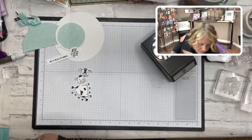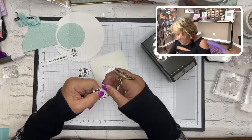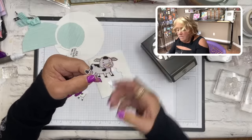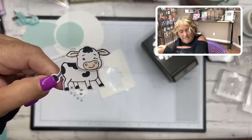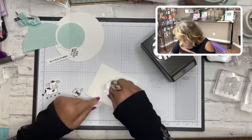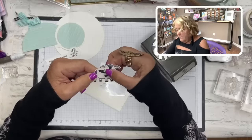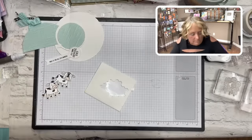Okay, so now we're going to use dimensionals. We're going to pop up our cow head. Just putting the dimensional on where the head's gonna go up here. We're just gonna build him up like that. Look how cute. He's so cute. And then this one is the one that's gonna go inside the card. Again, put a dimensional. So there's the other cow. Just two different style faces for him, okay?